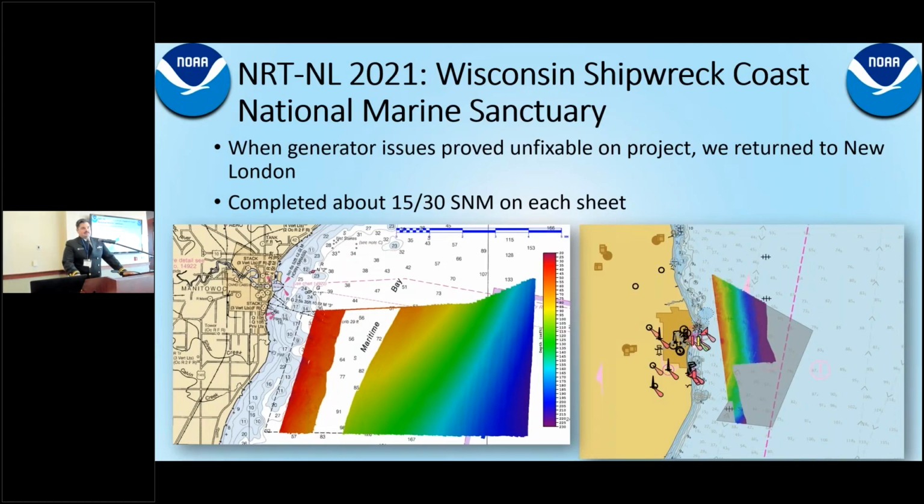But this is where we left things. Obviously, not very satisfying. On the nice days, we would work offshore to inshore, particularly on that sheet to the left. And then on the worst days, we would kind of work closer to shore. So we were hoping to meet them up in the middle, and it didn't happen.